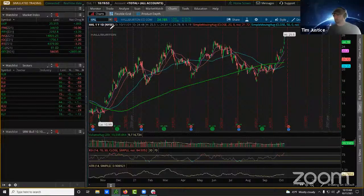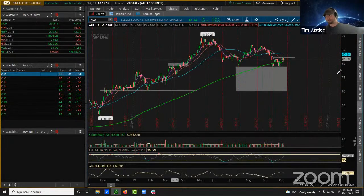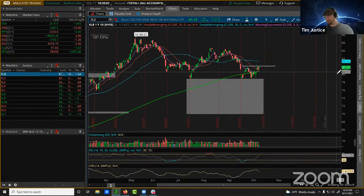Gotcha. And the big names towards the end of the month. Yeah. All right. Very good. Let's go to materials next here. Obviously, that one had some reversal characteristics developing down here near the 200 period moving average. Matt, what are you watching for here in the material space?